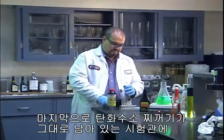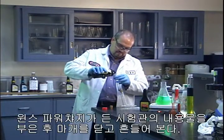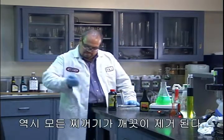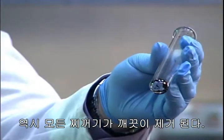As a final demonstration, the contents of the tube with the competitive product are poured out and the WINS Power Charge was added. This test tube is now stoppered and shaken vigorously. After a short time period, this test tube is virtually free of deposits.